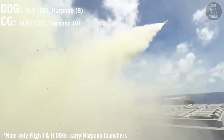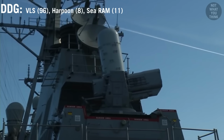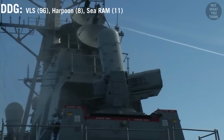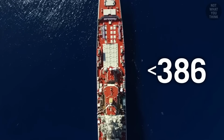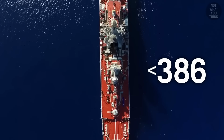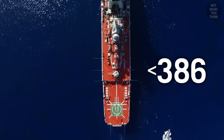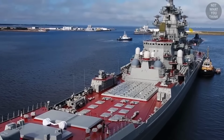Additionally, both classes carry up to 8 Harpoon missiles, and the Arleigh-Burke also has a C-RAM with 11 missiles. But the Kirov battlecruiser carries up to 386 missiles of various kinds. This more than doubles and triples the amount of armament that US Navy's cruisers and destroyers carry, respectively.